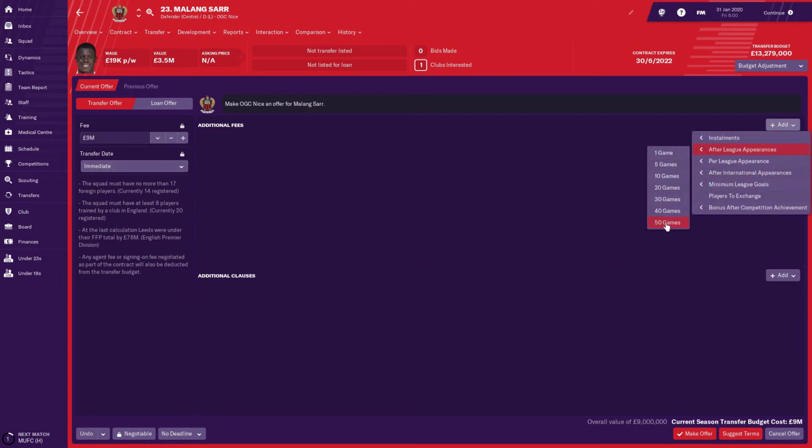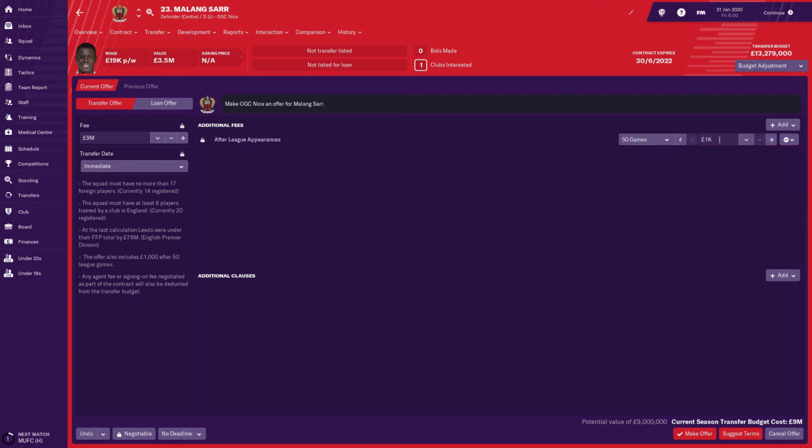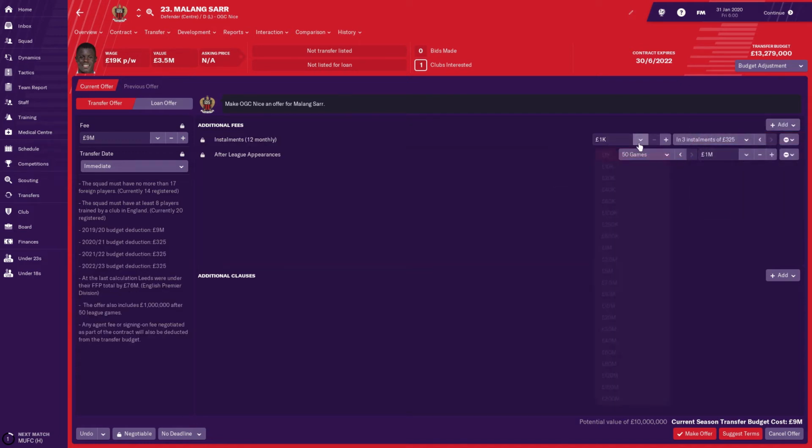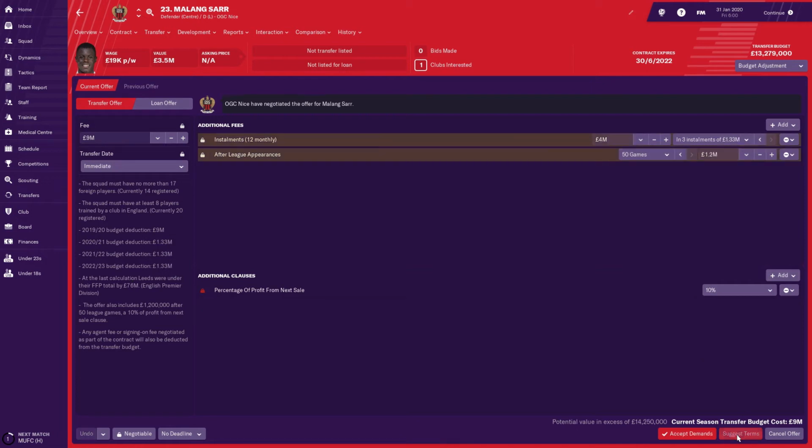We're going to do, after 50 league appearances, we'd like to give him another million. I think instalments, so the next 3 years, we'll give them another, let's say, 2.5. And just to sweeten the deal, we'll give them 10% of next sale. Wow, okay, they only want 14.25 million. Bring that down to 2 million.